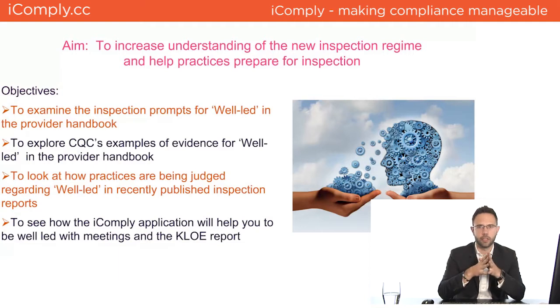So I've been looking at all of the inspection reports that have been published so that you're getting the most up-to-date information of what the CQC is looking for and what's coming out on those reports. And it's quite interesting to look at that. And we're also going to see how the iComply application is going to help you be well-led with the KLOE report, with the well-led section. The KLOE report is now done, so hopefully you've had a chance to have a look at that.